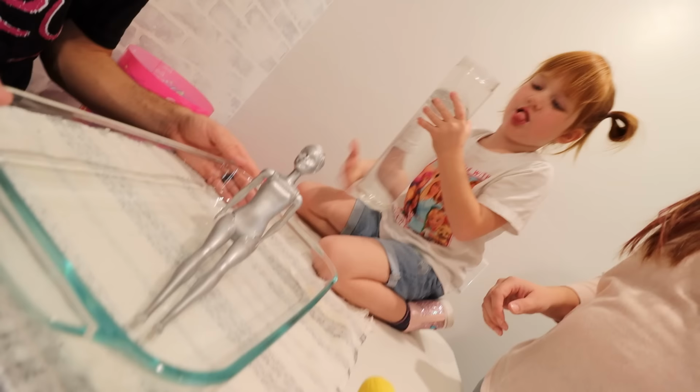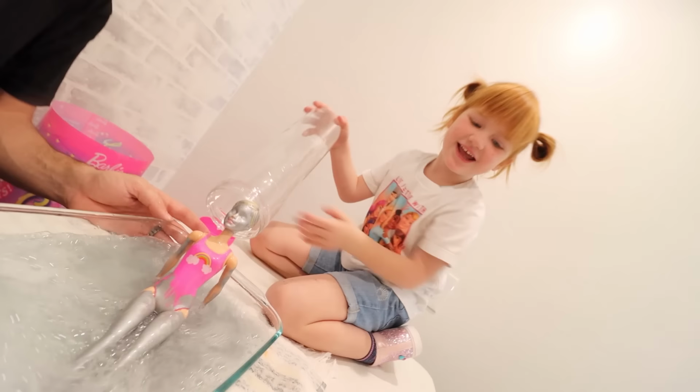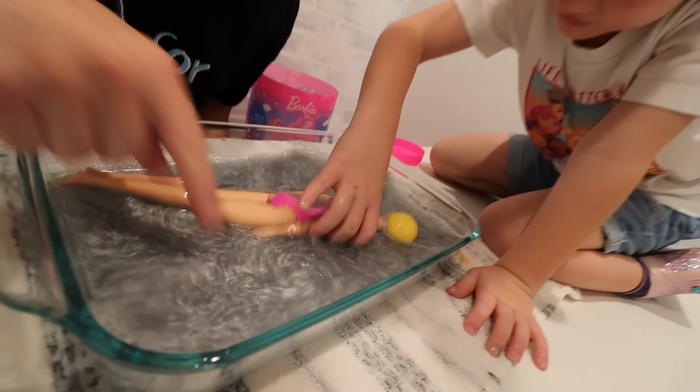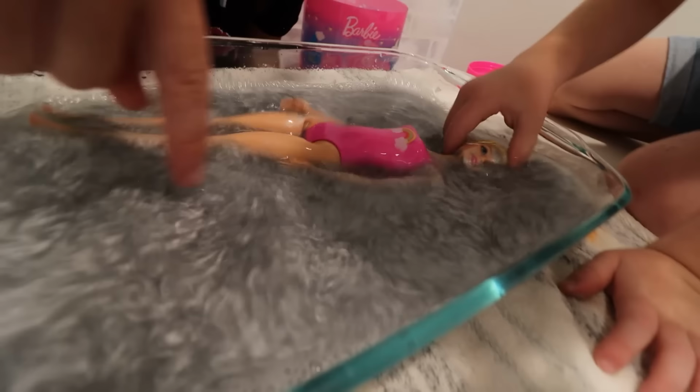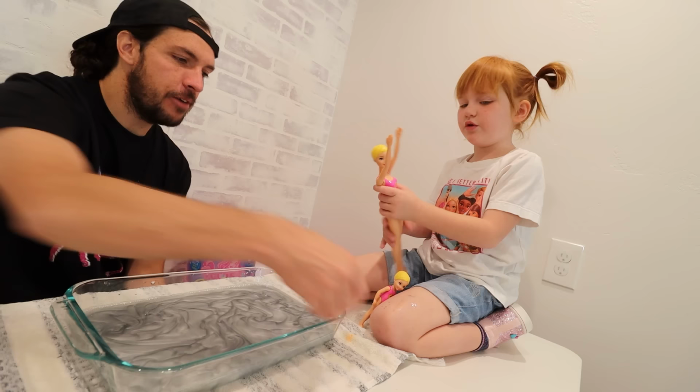Okay. It is time for your spa, Barbie. Ooh. She's wearing a pink swimsuit. She has yellow hair. Yeah. All right, lay down in here. Whoa. Look how cool this water looks. Blue eyes. Blue eyes like you. Oh, boy. She has the same hair. Yeah. Twinsies. You're friend water now.